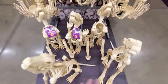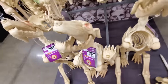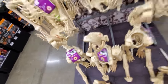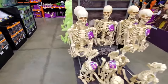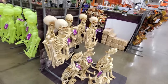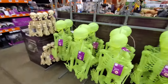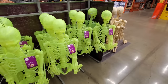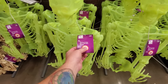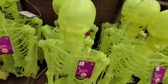Okay, these are animated dog bones, like a wolf. Skeleton greyhound, yeah. I'm surprised none of them are barking, but watch this if this works. The sound on that one kind of sucks, but some of them howl and it scares the crap out of you. Life-size skeletons. I don't get the neon skeletons. Why are there different colors of skeletons? Unless people want a specific colored theme. Oh, I see. Eyes light up.